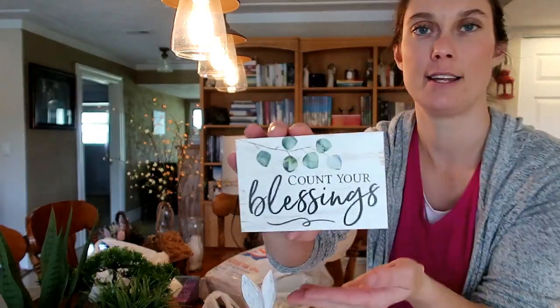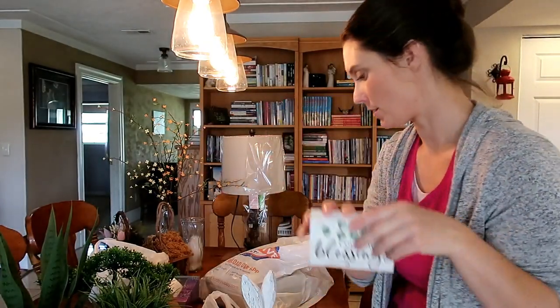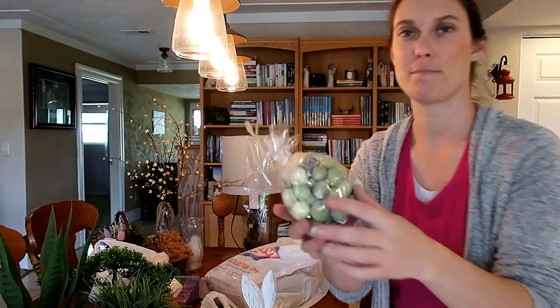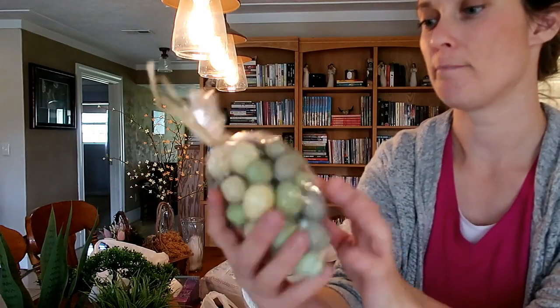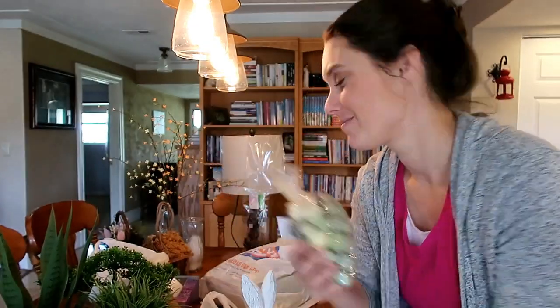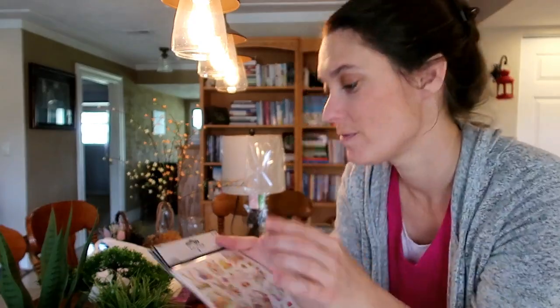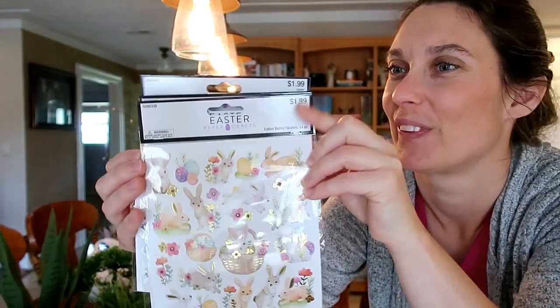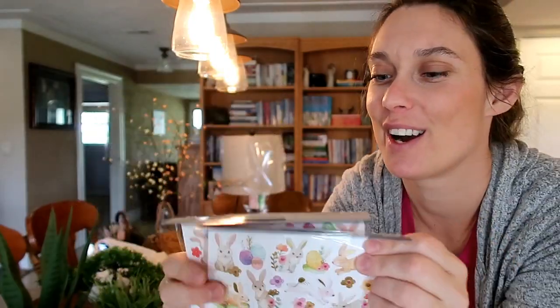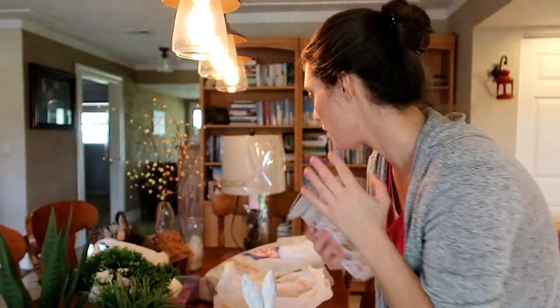And then this little count your blessings, it says. So a little sprig of greenery on there. I grabbed these. I'm not sure exactly what I'm gonna do with them, but I love the color scheme. So just some springtime eggs. Some stickers too. Don't tell the kids. Aren't they adorable? Look at that. Little flowers and cute little bunnies. And more bunnies. And we won't tell them. I'll stick them over there with my socks.